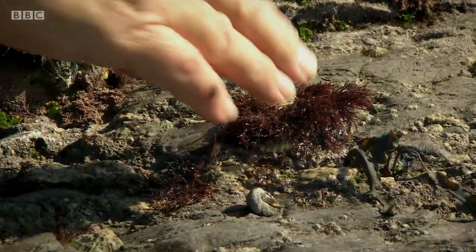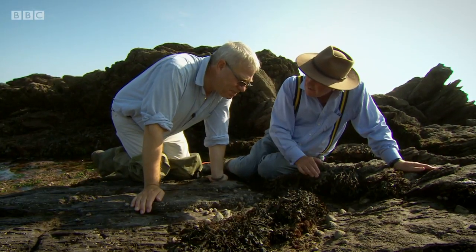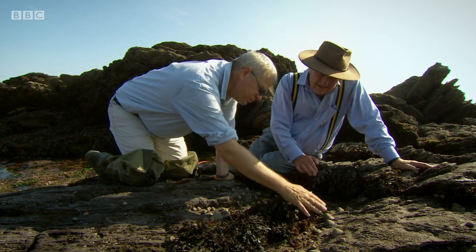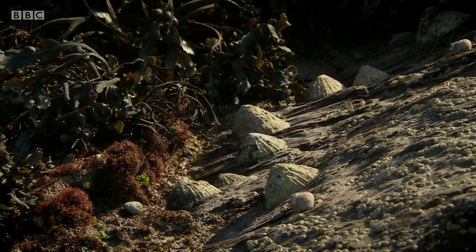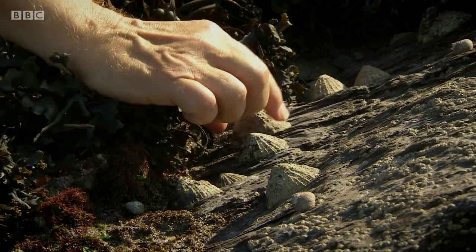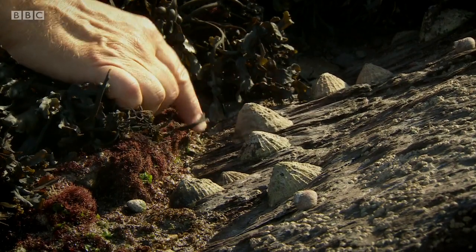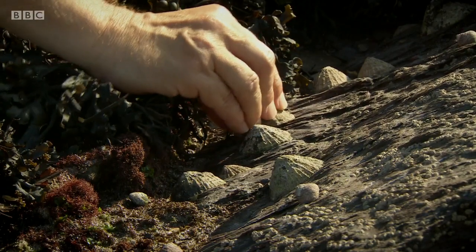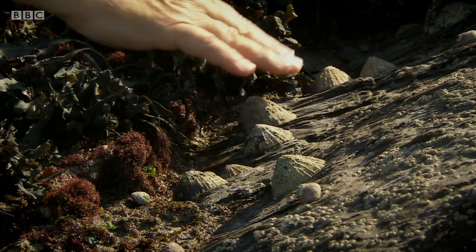I'm told that they vary in conicality according to where they are on the shore. Yes, and also with age. I think as they get bigger and older, they tend to get more conical. And it makes quite a lot of sense to be conical like this because the circumference is where water gets lost when the tide's out. So there's more biomass contained within a more conical limpet than, say, a flatter one, like this sort of younger one.